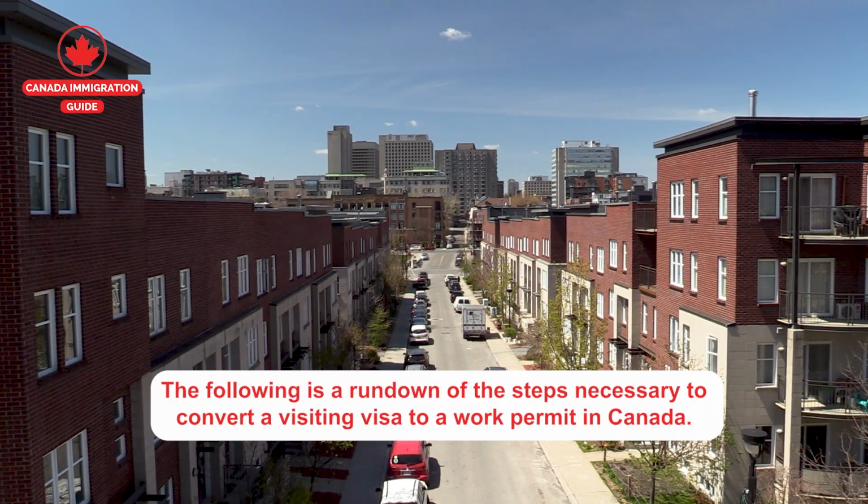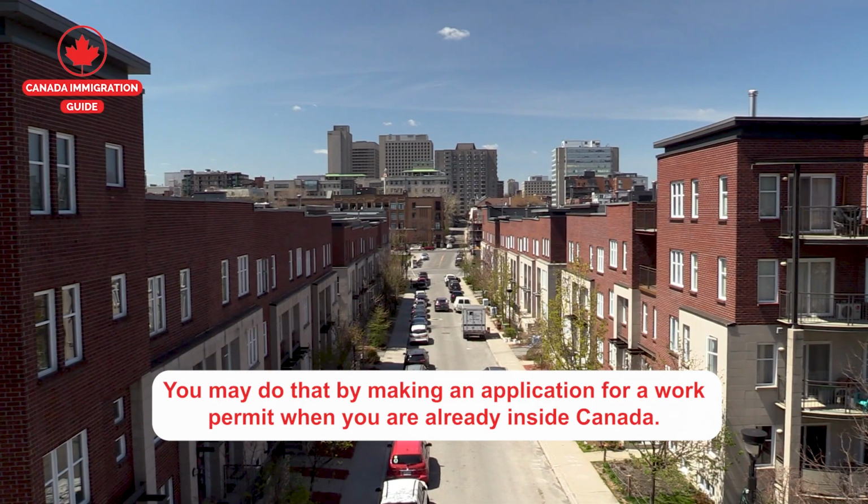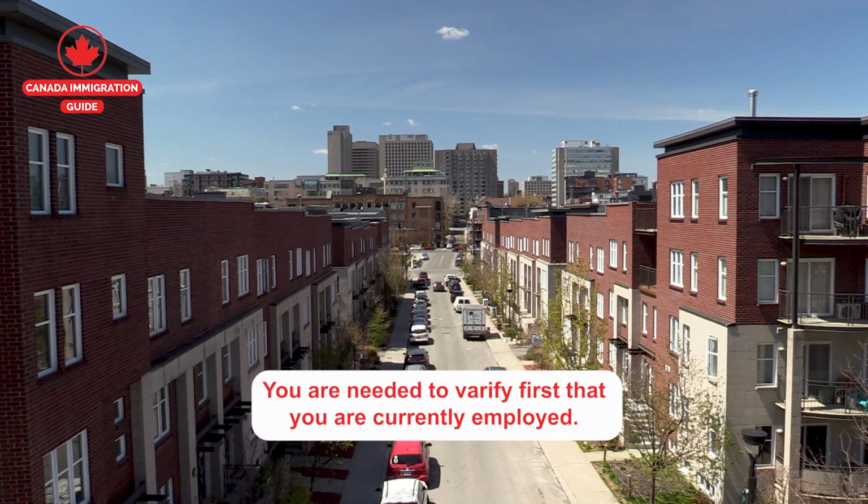The following is a rundown of the steps necessary to convert a visiting visa to a work permit in Canada. Step 1. Apply for a job in Canada. You may do that by making an application for a work permit when you are already inside Canada. You are needed to verify first that you are currently employed.